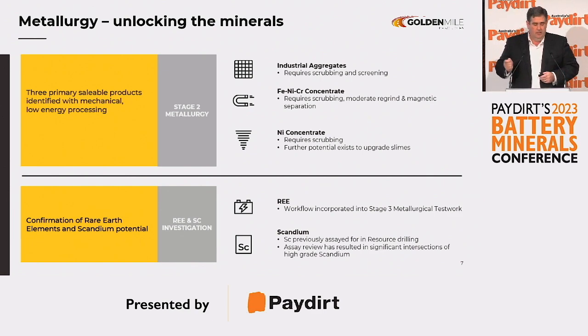We can reject the silica-rich component of the material feed by screening and grading the oversize to form high-quality industrial aggregates. The saprolite in the ore contains a magnetic mineral of the iron-chromium spinel group. The test work indicates this can be liberated into a concentrated iron, nickel, chromium product through moderate regrind and magnetic separation. A concentrated nickel product can be formed via scrubbing as the metal is concentrated in the natural slimes fraction. There is further potential to upgrade this product with the rejection of quartz, goethite and volatiles via a pelleting process.